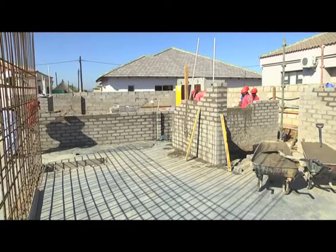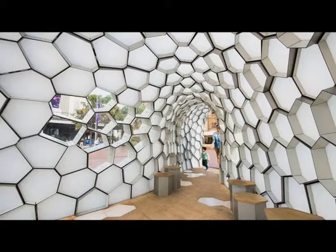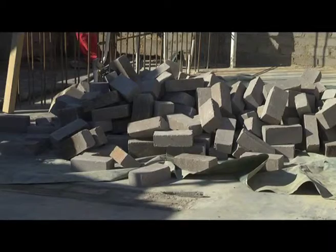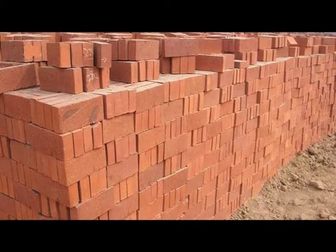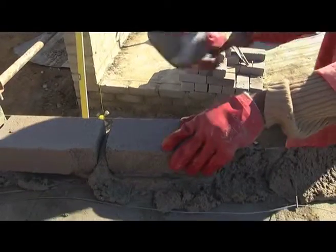Various standard bond patterns are available to choose from, for example, stretcher, honeycomb, English and quarter bond. Cement and clay bricks should never be used together in any one elevation of a wall, as this will compromise the expansion and contraction of the opposing materials.